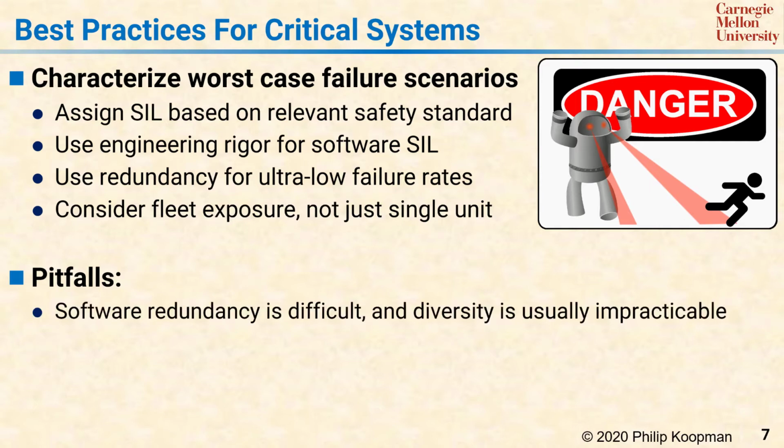The first is that software redundancy is a very difficult topic because independent failures require diverse software, and measuring or even attempting to get diversity in software is challenging at best. In practice, diverse software is not something you can get perfect. The general solution to this is simply to look at the highest SIL allocated to a component and write all the software for that component according to the requirements of that SIL, so it is effectively perfect for the level of SIL required.